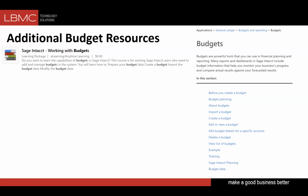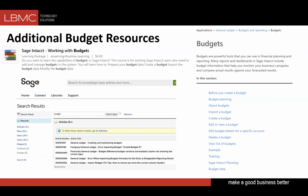Now, also out in Sage University, there is a fantastic course called Working with Budgets. It's not very long, but it is quite in depth. And all the things that we walked through in our live demo, building that custom report, exporting it to Excel, manipulating the data, just like we did with the pivot tables, it goes through all of that in there too. So that is a fantastic course out there.